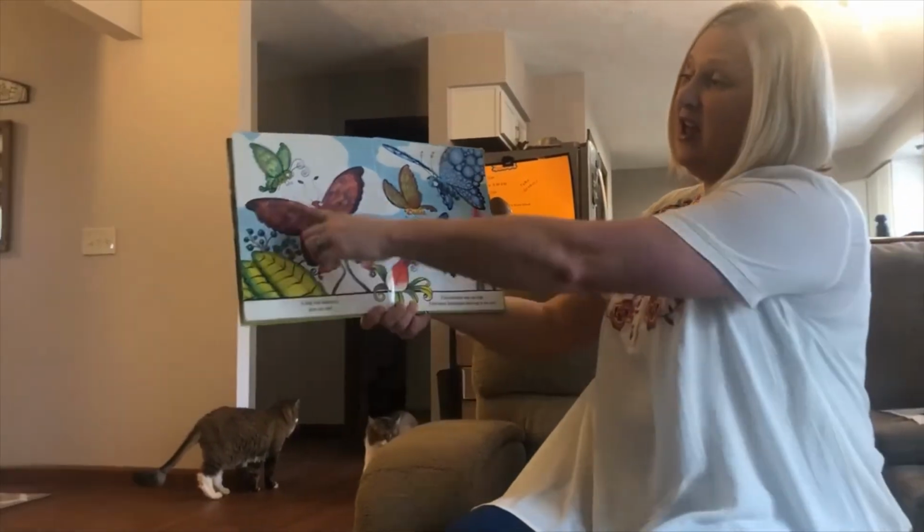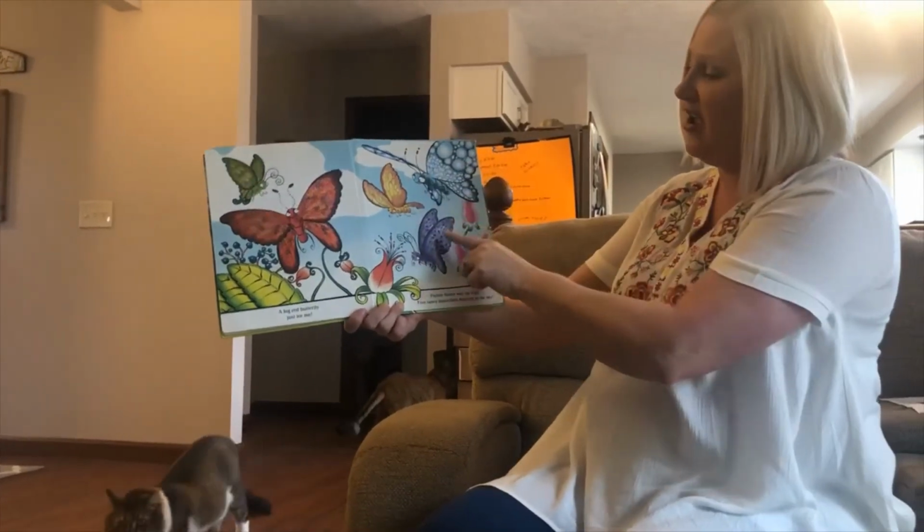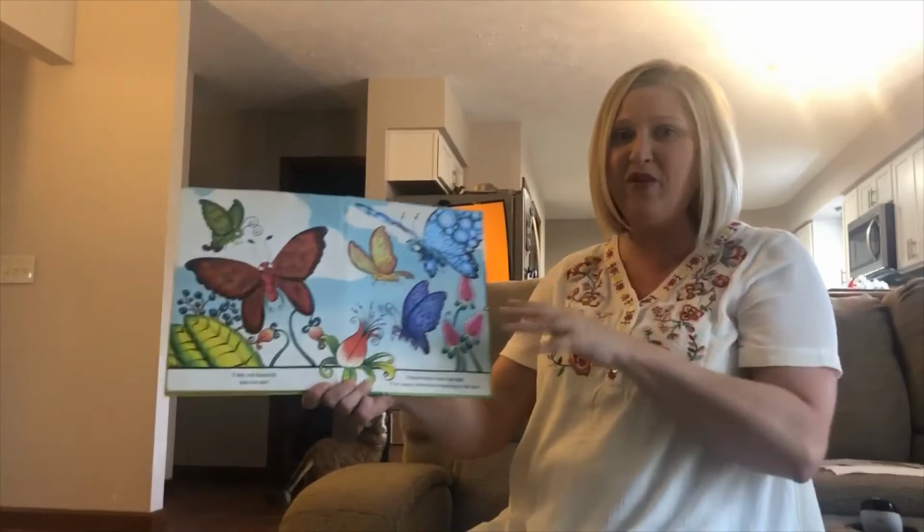Let's count them. Ready? One, two, three, four, five. Beautiful butterflies.